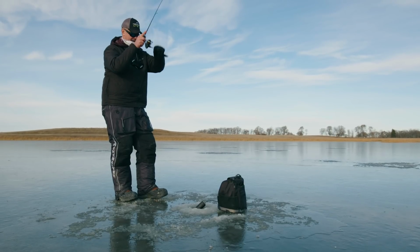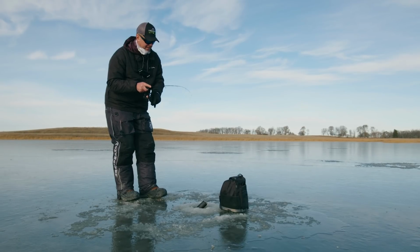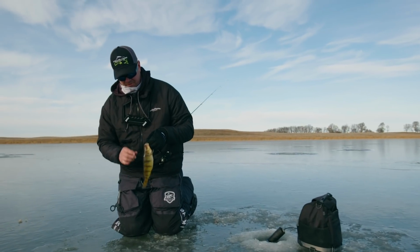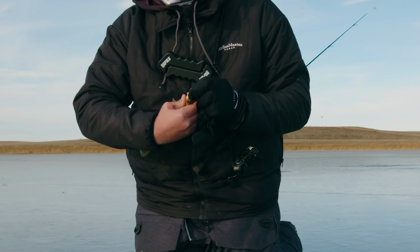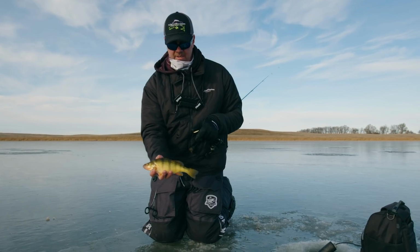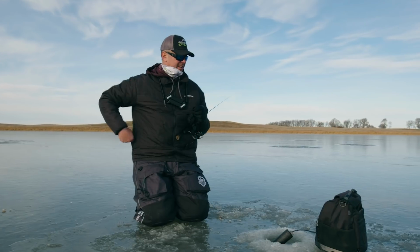There he is. Oh yeah, this is a little bit better one. Nice perch. Here we go. Sweet. We've been waiting for those to show up. That is a nice eater there. Not the giants this slough can produce, but certainly will be a very nice fish to take home. On the ice with you, bud. And I've got some more down there.